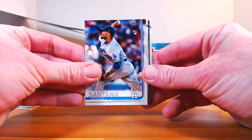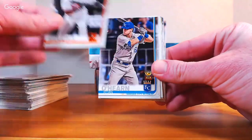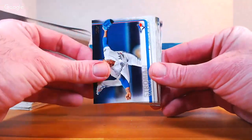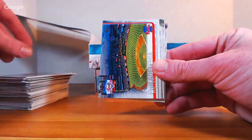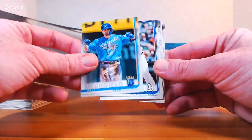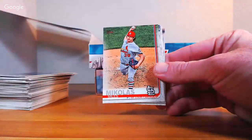Dennis Santana, rookie Dodgers, Ponce de Leon, rookie Cardinals, Cedric Mullins, rookie Orioles, O'Hearn, rookie Royals, Marcus Stroman, Lucchesi for the Padres, Citizens Bank Park, Whit Merrifield, Miggy for Detroit.